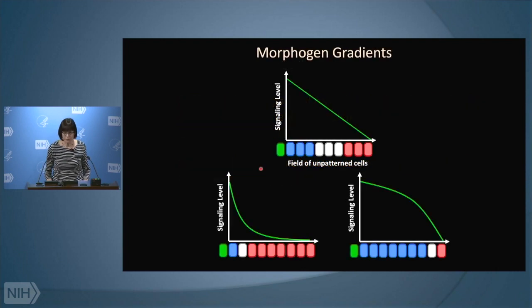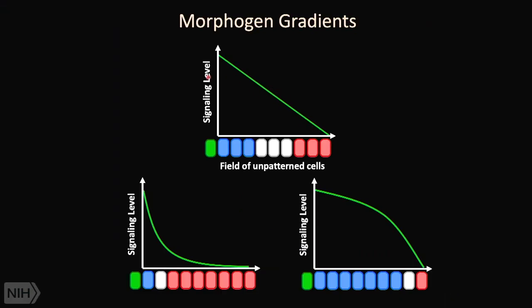So one thing that we're very interested in is how morphogen gradients form. And morphogen gradients function by specifying different cell fates based on different concentrations. And so the shape of this gradient is really key to establishing the right proportion of cell types of these red, white, and blue cells shown here, as illustrated in these schematics.